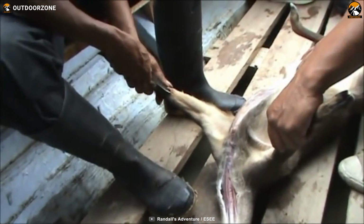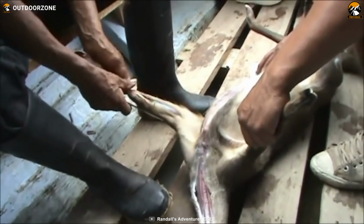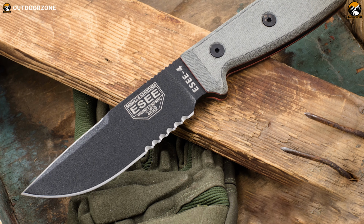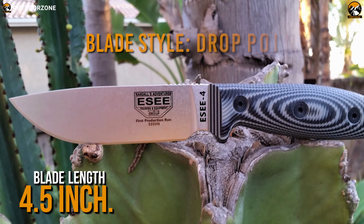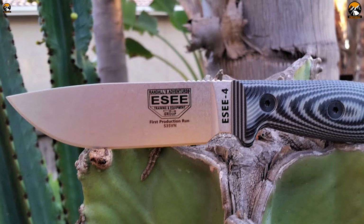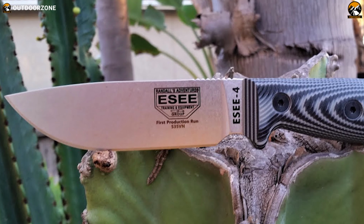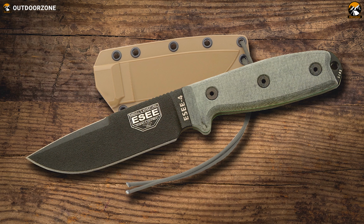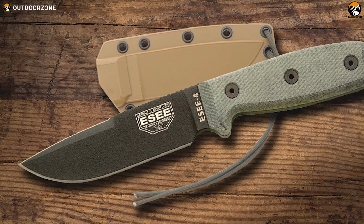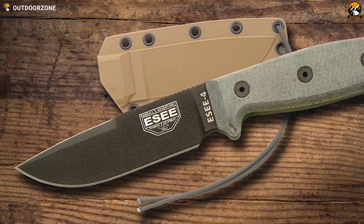Enjoy a razor-sharp blade, adequate cutting performance, and amazing versatility with the ESEE-Knife from Randalls Adventure. With a 4.5-inch drop-point blade, which is made out of 1095 high-carbon steel, this knife is strong and durable enough for any situation. Plus, having a black finish along with a plain edge makes this knife capable of delivering a smooth and sharp transition between cuts.